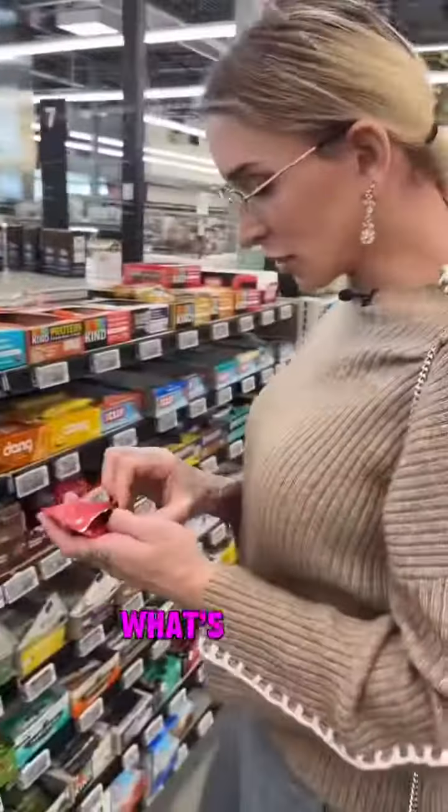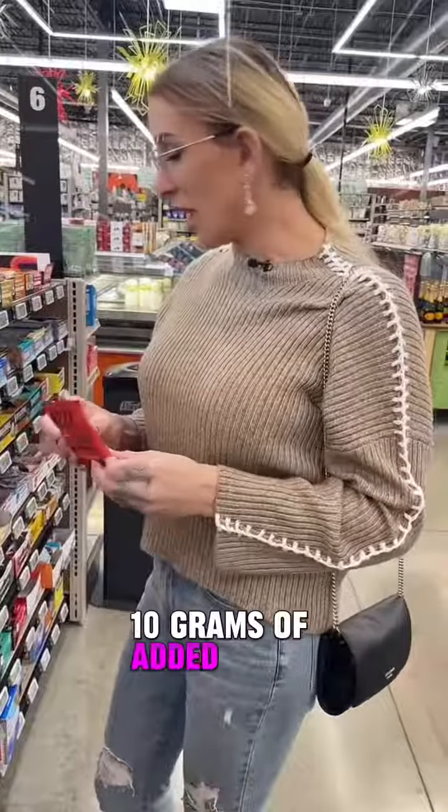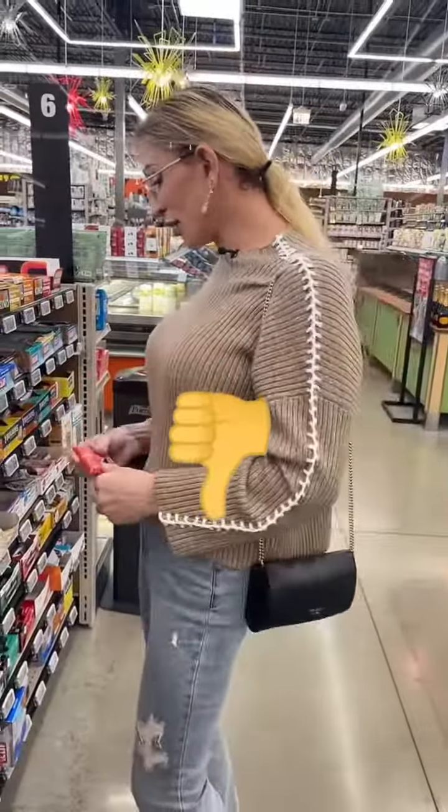That's a good option. What's a life-changing bar? 10 grams of added sugar. I'm not even gonna look any farther. That's all I need to know.